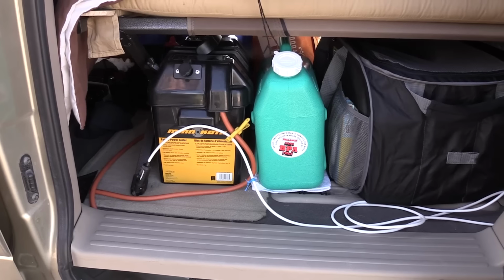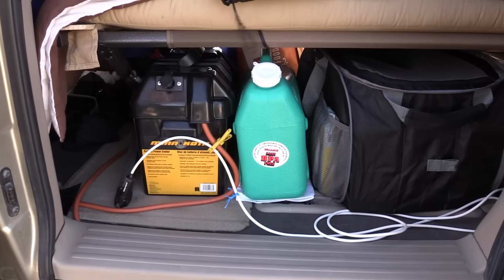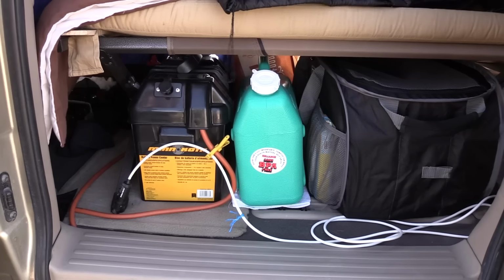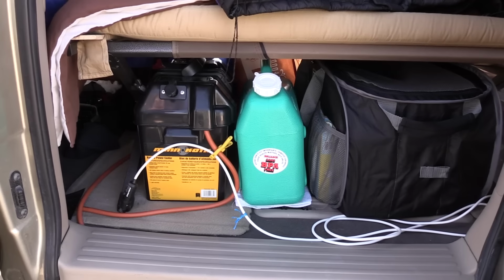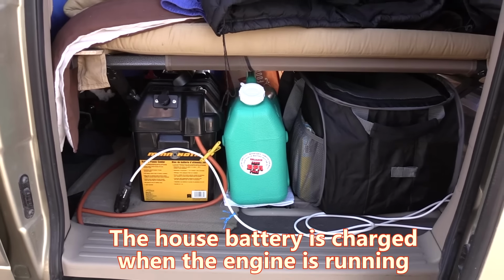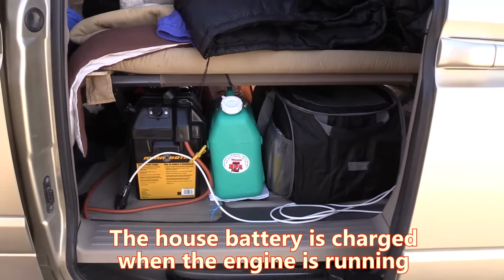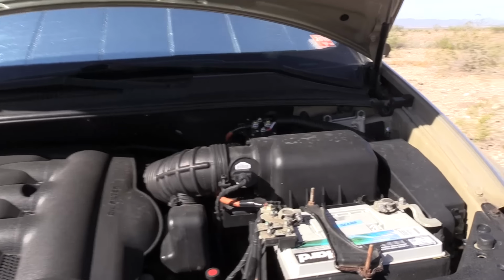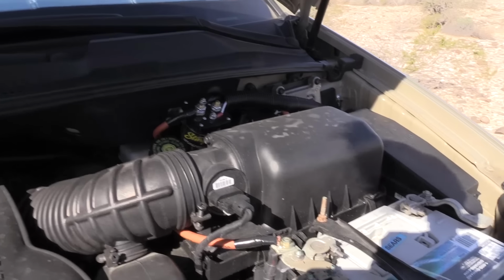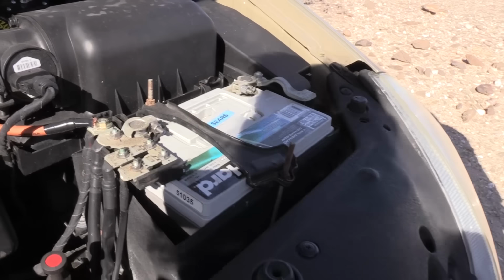Fits great. And for my particular case, I don't have solar at this particular point, but what I did was I hooked up a battery isolator to my front battery, so while I drive, I'm charging everything all at once. So now we're looking at your isolator. Pop the hood. Here's your starting battery.